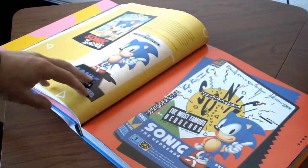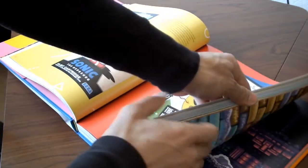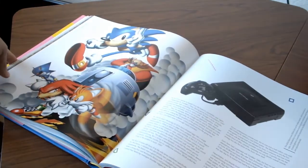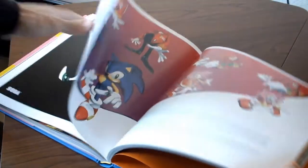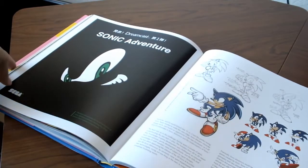This book covers all the different types of stuff related to, again, the release of Sonic the Hedgehog on the Sega Genesis, all the inspirations leading up to Sonic the Hedgehog's release, and all the other promo material and concept art that was related to the original series on Sega Genesis and every single one of the games released up till about now.